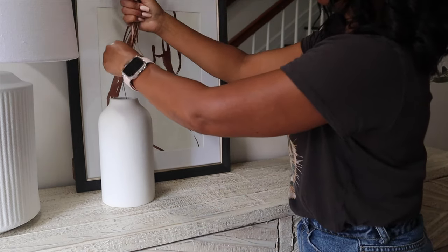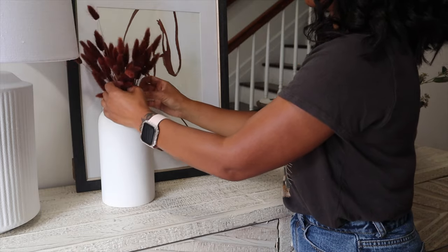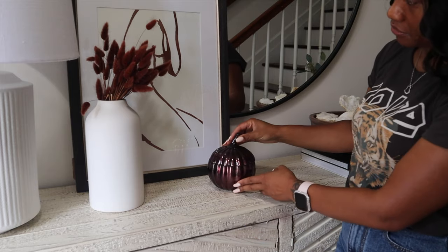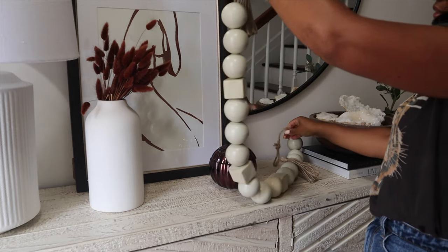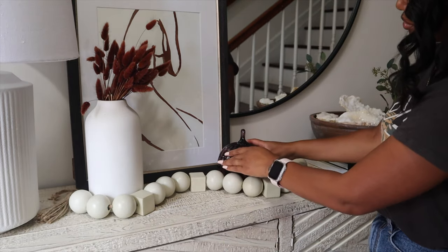Side of the picture, I just added this tall vase with some bunny tail stems and a small cute little pumpkin candle. I'll be playing with the placement of this beaded garland. This garland can be used in so many different ways, and I think it complements so many different decor styles. They are pretty heavy but so fragile. I already broke one, so I wouldn't recommend placing them where it's lots of movement or in reach of small kids.